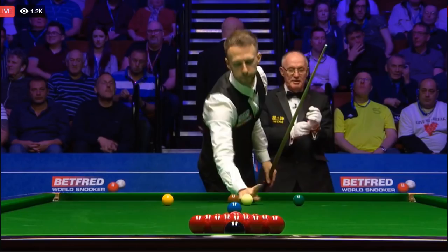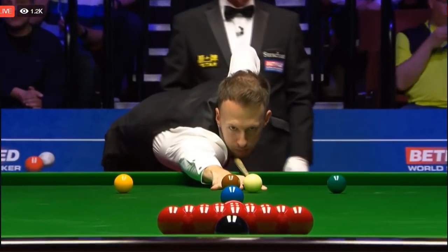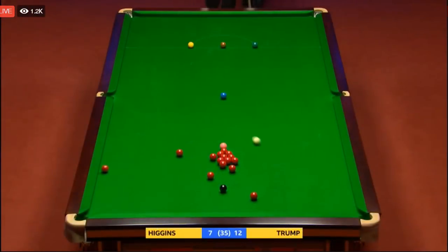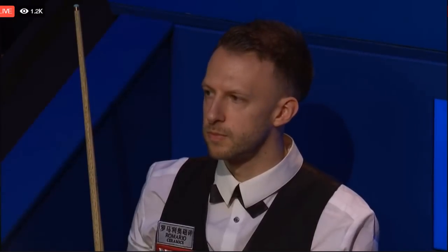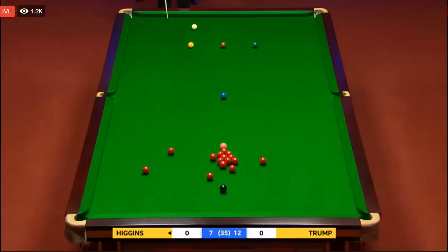Judd Trump to break. Yes, difference now 5 indeed. He's apparently looking over his shoulder now, Judd Trump. He knows this man is not going to give up. He's not going to give it to him easy. He's got to make those chances count. As we said, he got 4 opportunities in that last frame.